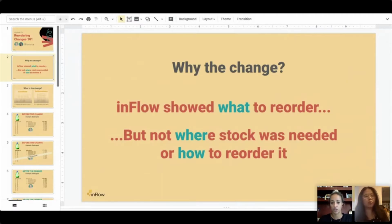So basically, what the change was, as you can see here, is inFlow used to show you what to reorder, but it didn't tell you where or how. So if your stock was needed in a specific location that you had set up, or if you should reorder it, you could transfer stock, order from a vendor, or create a work order. It didn't go into that detail. It just said, you need to buy 20 detergents. But if I have 17 stores across the state, it didn't tell me where I need to order them. So that was the big impetus for the change.